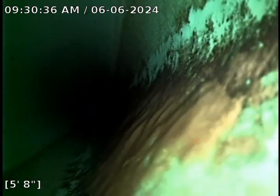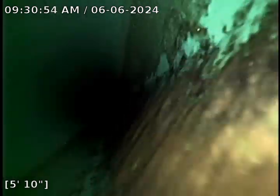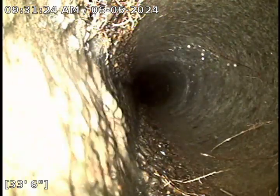I'm going to zero out now and begin the inspection. Here at approximately 5 feet, the line transitions into a 4-inch PVC pipe. Here at approximately 33 feet, the line transitions into 6-inch concrete, and we're seeing root intrusions in the concrete pipe.